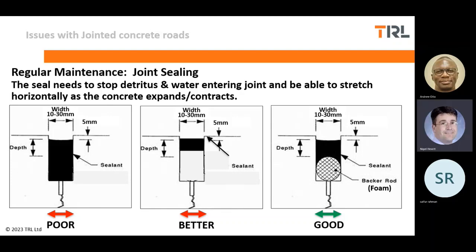Some people fill the sealant right to the top of the concrete, and then when the concrete expands, the sealant pokes out above the top, and as you're driving over, you get da-dum, da-dum, da-dum, and you think you've got a flat tire. So the final level of the sealant should be a few millimeters below the surfacing of the concrete. It should also be the right shape.